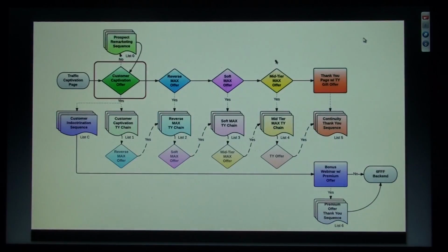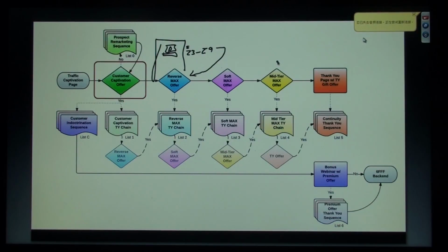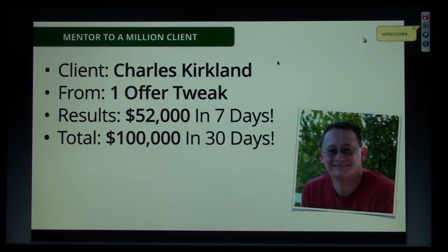Oh, I promised you that I would tell you the price point here. The price point that we use, and you're going to understand why in just a second, is 23 to 29. We found that at 23 to 29, we still get as high of a conversion rate as we do with an ultra low price offer, but we're able to make the next stage of this process work, which is one of my favorite parts of the six-figure funnel formula. Let me show you how that works.